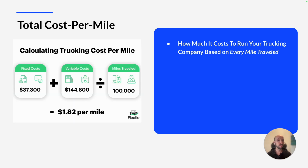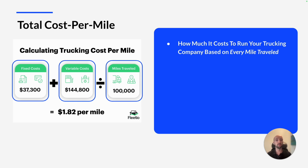Fleetio provides a pretty good example in the image on the left. The fixed costs are $37,300. The variable costs are $144,800. You add those numbers together and divide that by 100,000 miles traveled. This shows their cost per mile is $1.82. That means if that company isn't making at least $1.82 per mile, they're losing money.